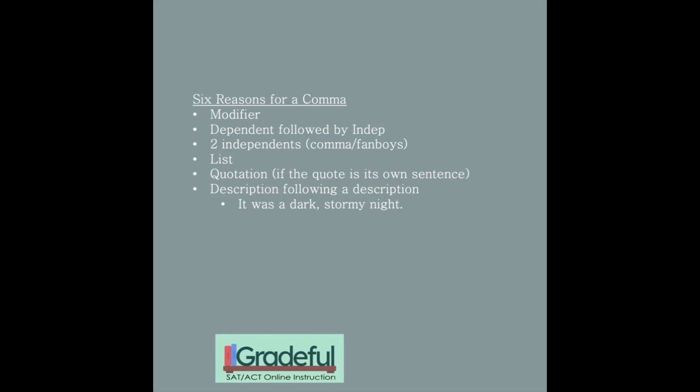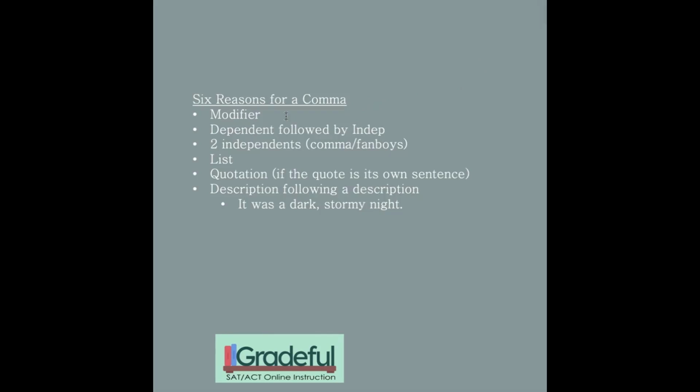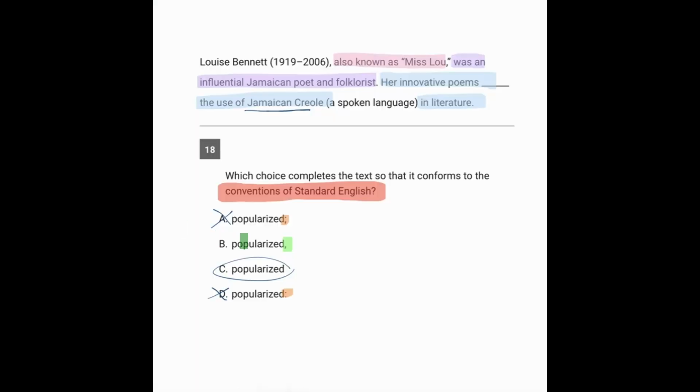So if you know this list of the 6 reasons why we would put a comma somewhere, and if you're ever in a simple situation like this, where we're like, well, could a comma go there or not? If you're not sure, you can go down this list and say, well, was it a modifier, a dependent clause followed by an independent clause, 2 independent clauses, a list, a quotation if the quote is its own sentence, a description following a description? If it wasn't any of those, then we would say, no, we don't want a comma there.